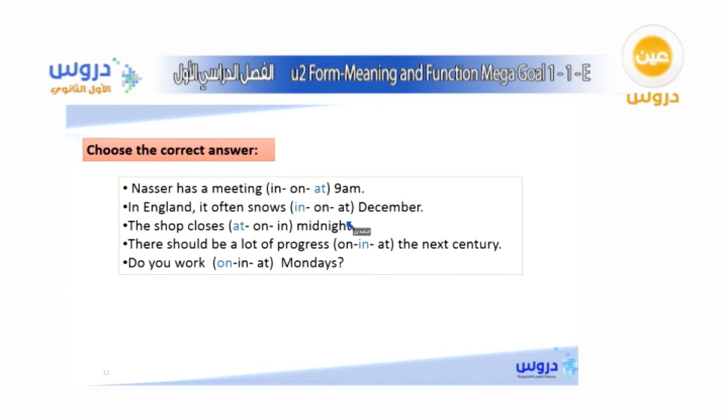So everyone has its own function. Number two, for time we use at. If you have number of time, you use at. Also here for month we use what? In. Also for midnight, we use at. Here about the century or next century, we use in. The last one for days, we use on. So you have to memorize all these functions. Okay, well done.